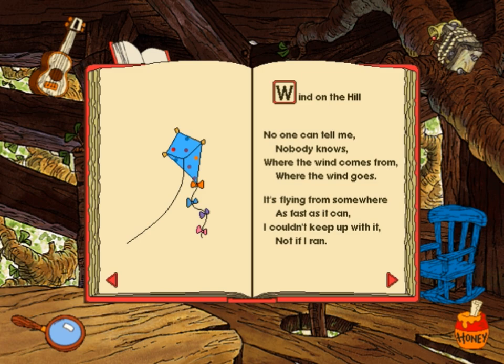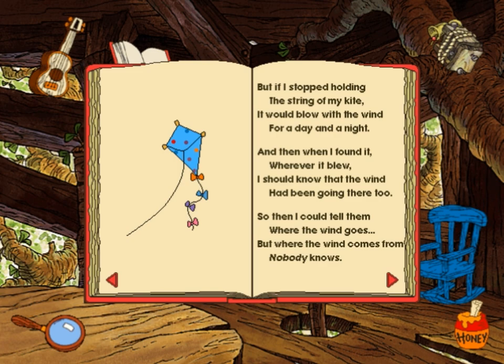No one can tell me, nobody knows, where the wind comes from, where the wind goes. It's flying from somewhere, as fast as it can. I couldn't keep up with it, not if I ran. But if I stopped holding the string of my kite, it would blow with the wind for a day and a night. And then, when I found it, wherever it blew, I should know that the wind had been going there too. So then I could tell them where the wind goes, but where the wind comes from, nobody knows.